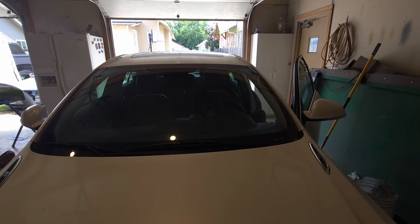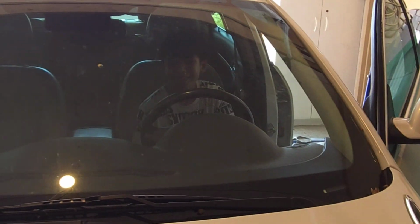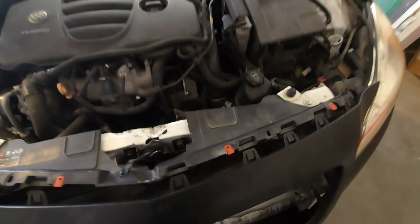We can actually reach our pump. Can you pop the hood, mister? He's over there on his phone. Kids nowadays, man. Alright, so we popped the hood.